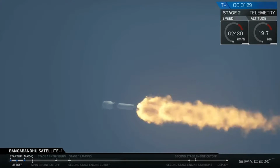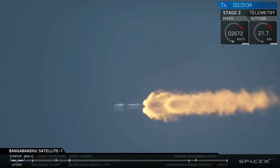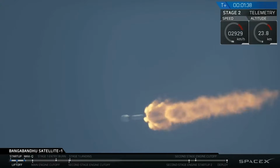Successfully achieved that major milestone of every rocket launch. We're actually decreasing the thrust in our engines a little bit around the time of max Q to minimize some of those forces.